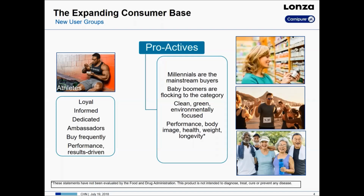Among these are the millennials, who are the mainstream buyers and very conscious about their healthy lifestyle. Baby boomers are flocking to the category, people who care about clean and green labels, and people who care overall about performance, body image, health, and weight management. One of the main applications of the Carnipure is around weight management, and more recently, older people, the elderly. We are going to talk a little bit more in detail about this category.